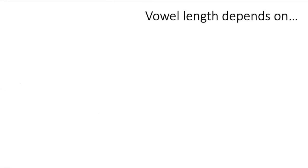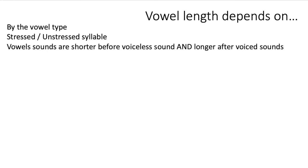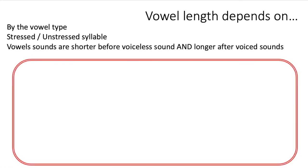Now, the vowel length depends on quite a few factors. The first one I would say would be the stressed or the unstressed syllable. As I mentioned earlier, we gave the example of positive and position. Although both words are spelled with P at the beginning, the unstressed syllable in position means it's not a full pronunciation. Also, you've got to consider vowel sounds are shorter before voiceless and longer after voiced sounds. What I mean by that, it's only a small point, and over time, without students noticing, they will be able to change the length once they become more confident and fluent.